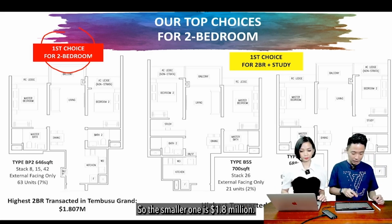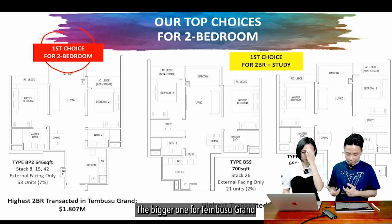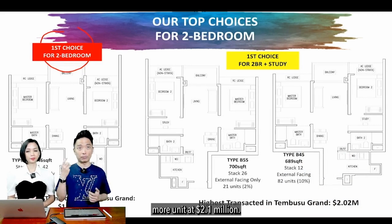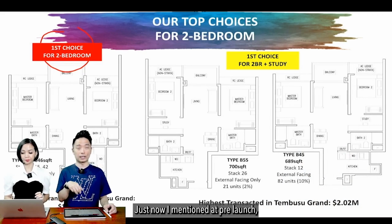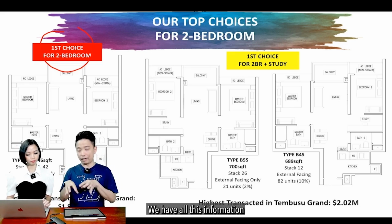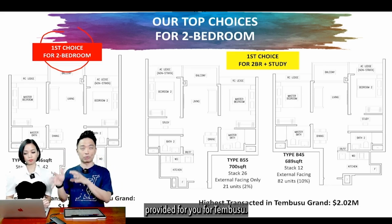So the smaller one is 1.8 million. The bigger one for Tembusu Grand transacted is $2 million recently. And now there's one more unit at 2.1 million. Just like I mentioned at pre-launch, what is very important? You need to have information fast. We have all this information provided for you for Tembusu.